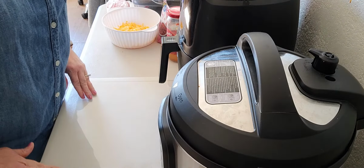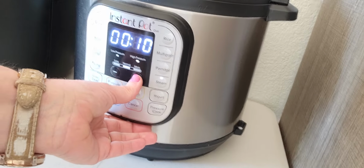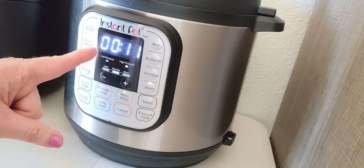Now I'm going to hit the steam button. Let me see if I can turn y'all around where you can see. Where's my steam button? Steam. It's already set for 10 minutes, but I want to go 1 more minute. Let me see if that makes a difference from the last time I cooked them. And as soon as this starts beeping and it says on, then it's going to start coming up to pressure. There you go. And then they're going to steam. It's going to come up to pressure. Then they're going to start steaming.